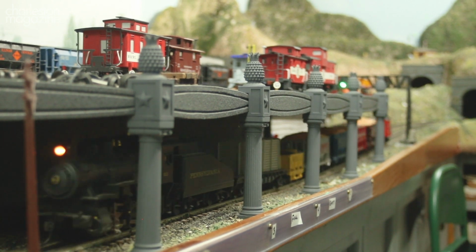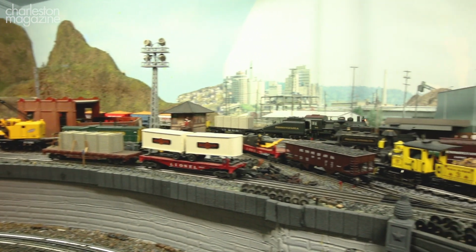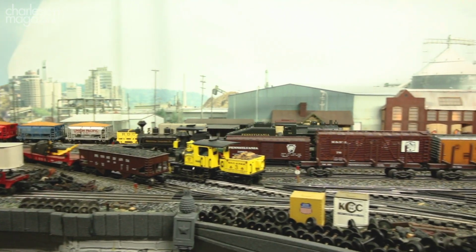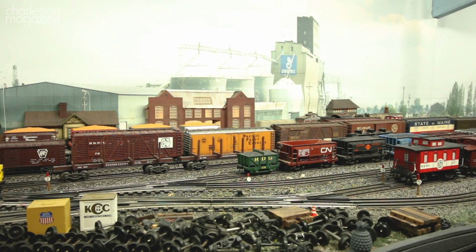So typically the trains are made up in the Nauvoo yard. And Nauvoo's my parents' hometown. And Nauvoo never had a railroad, so now it has a railroad.